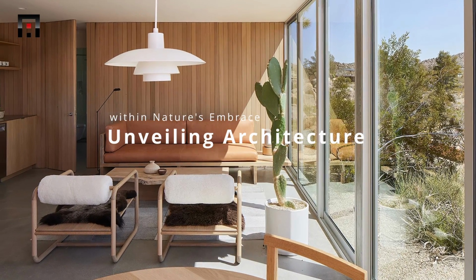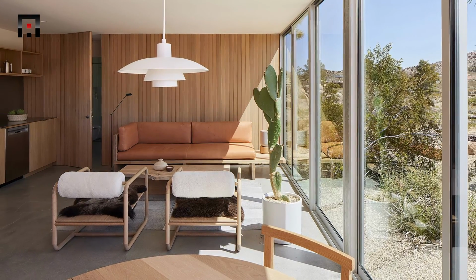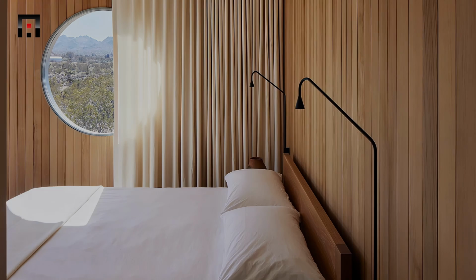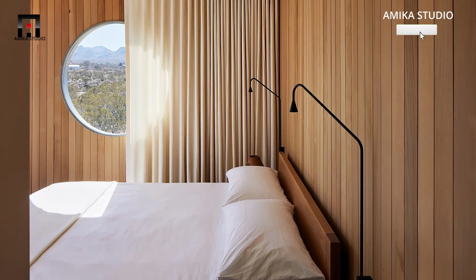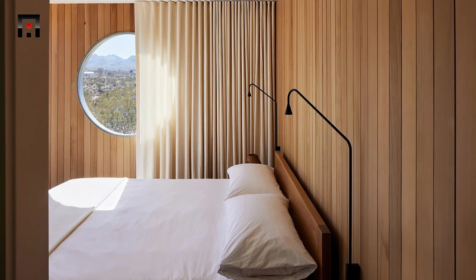Unveiling architecture within nature's embrace. As one ventures along a private path adorned by the stoic beauty of Joshua trees, the house remains discreetly concealed behind a masterfully crafted 9-foot-high horizontal wall.